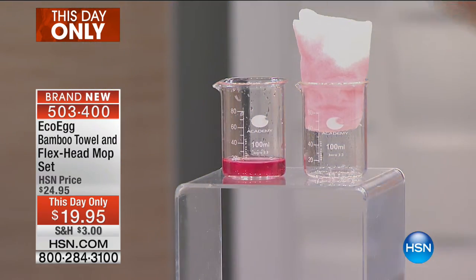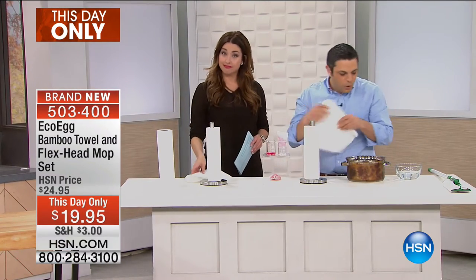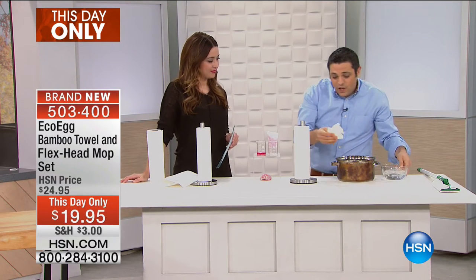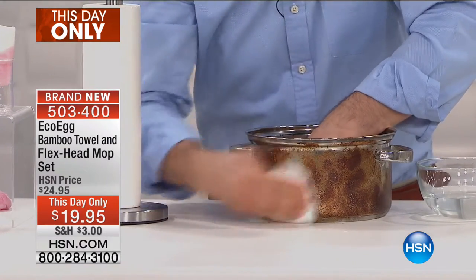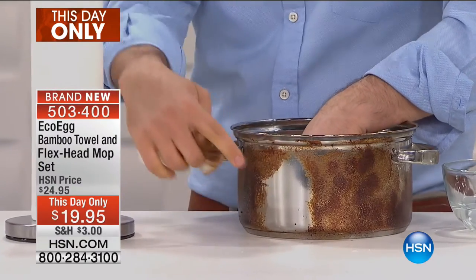Now, what's great is, bamboo is such an amazing material, you can actually clean without chemicals. So all you need is normal tap water. So no harsh chemicals, just plain tap water. And then you can tackle those really tough jobs around the home. Things like baked on grease and grime on pots and pans on your cooktop, you can do a fantastic job with just plain water and the power of the bamboo towels.